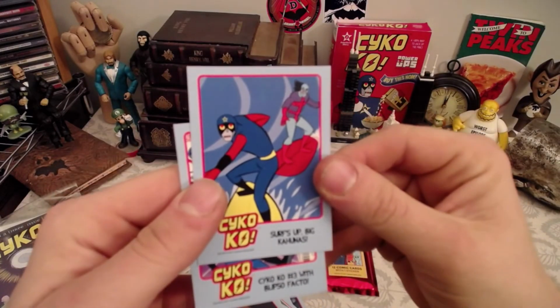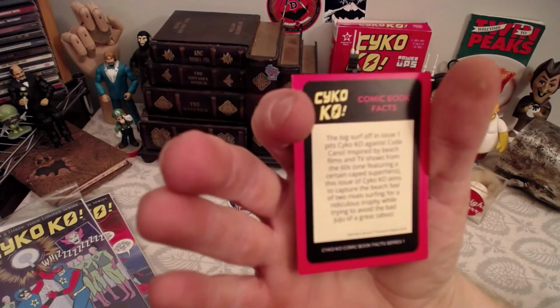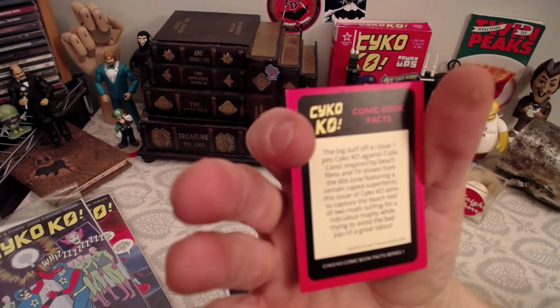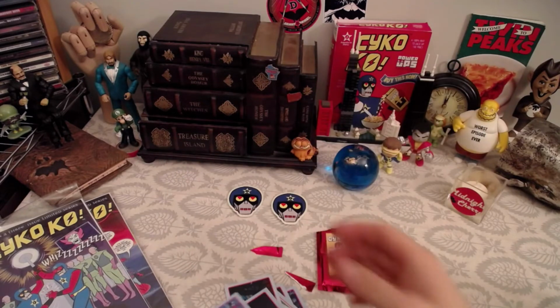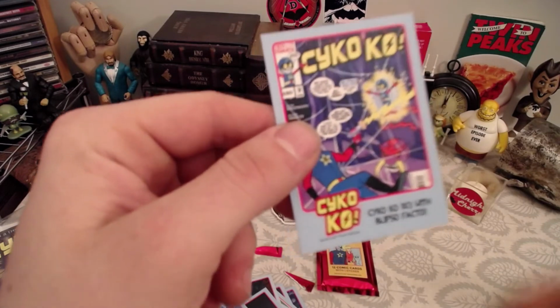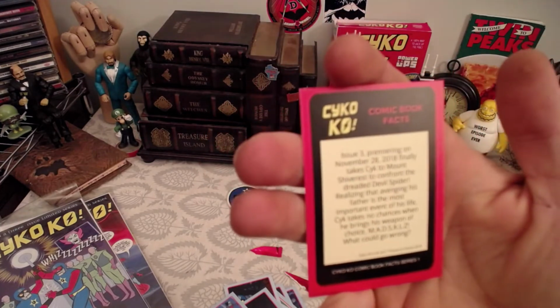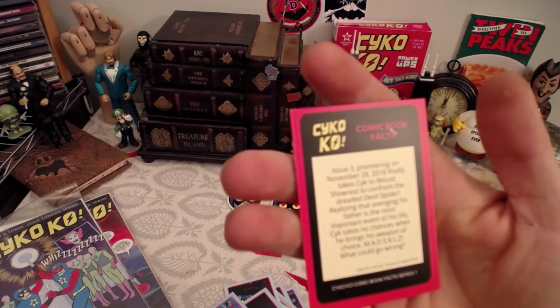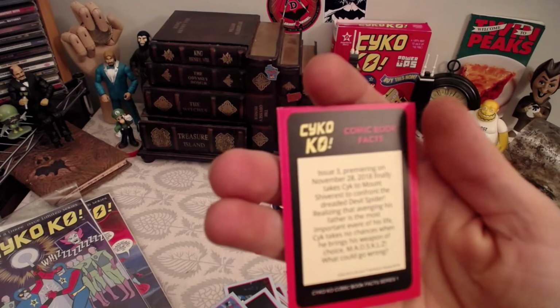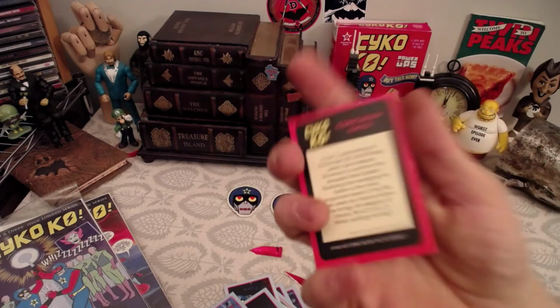But Surf's Up Big Kahuna from issue 1, of course. Inspired by beach films and TV shows from the 60s. Certain Cape superhero, of course, a little bit of a reference there. CYKO KO number 3 with Blipso Facto, which is the most recent issue. November 28, 2018, I believe. Came out a little later than that, if I remember correctly. But yeah, mad skills, guys.